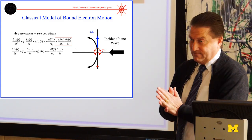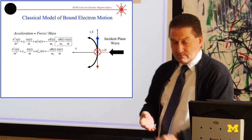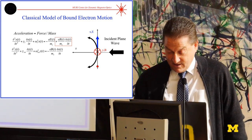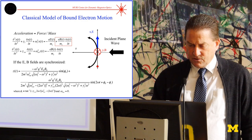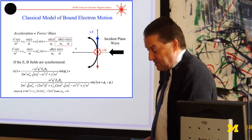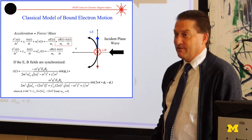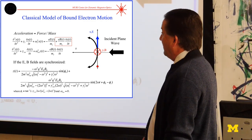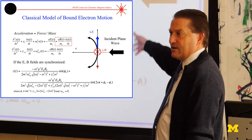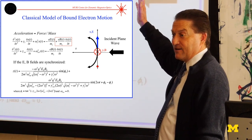We need the solution to this equation. I won't actually ask you how we do that. But there is a simple solution to this, and there you go. So things are progressing from bad to worse. And what is new here is the following. That normally I would have motion in response to the electric field.